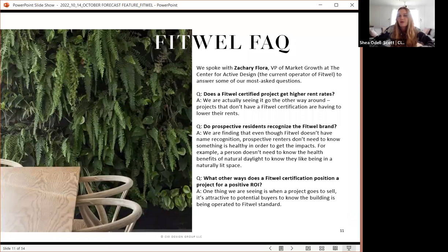However, he said that prospective renters don't need to know something is healthy in order to get the impacts. And he gave the example of if you're on the leasing path and you're taking a resident through, you're in a beautiful space that is sunlit, with natural daylight and huge windows. The person on this tour is going to feel comfortable in that space, and they will know that they like that space. They'll know that they feel good in that space. They might not know the information behind it, that it's because there's natural daylight and that has X, Y, and Z scientific and health research behind it. So that was the answer that he gave: that when people are in these spaces that are built to this Fitwel standard, they feel better. They are getting the wellness benefits without knowing why and without needing to know why. So that was his answer to that.